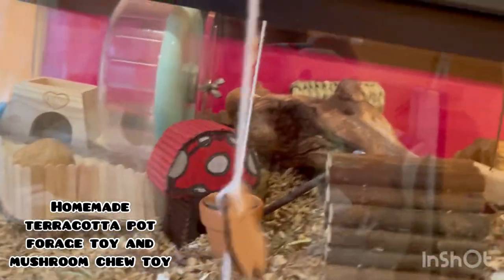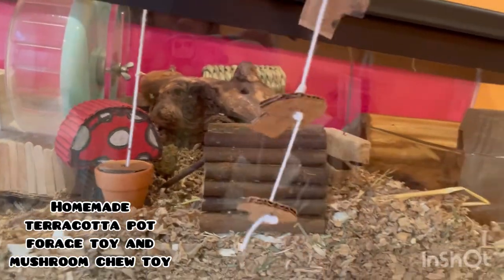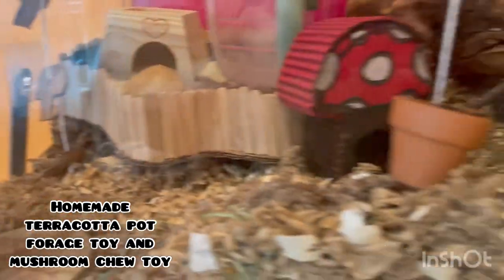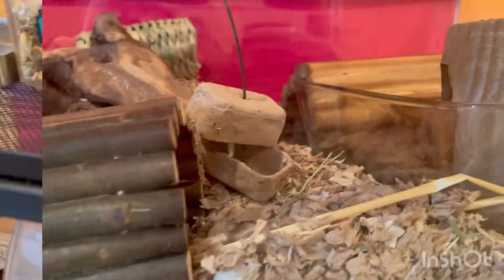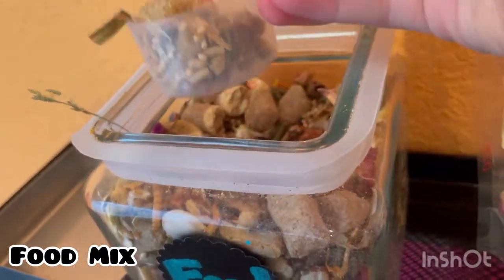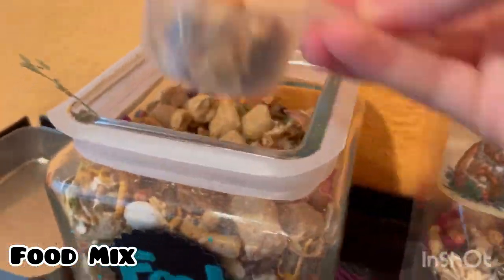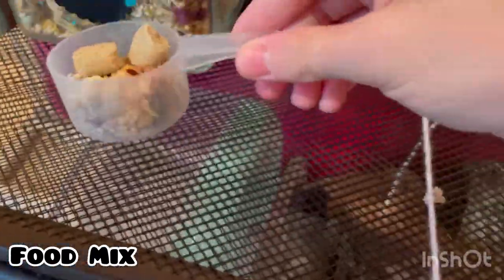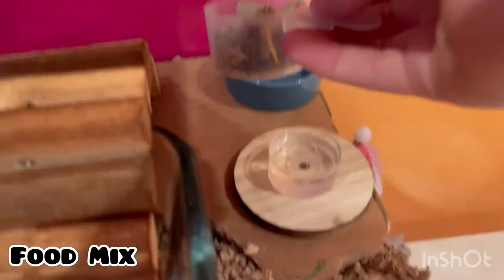This is a terracotta foraging pot toy that I made, and that's a mushroom chew toy that I also made. I got the Oxbow terracotta pot forage toy, and it was giant, so I made my own. And then this is a seed mix. It's Sunburst food seed mix for gerbils and hamsters and Missouri rat and mouse food with some herbs and insects in it too.